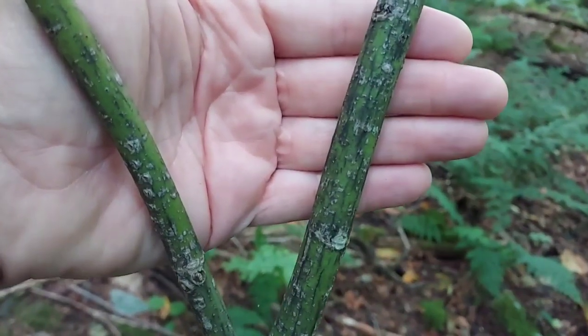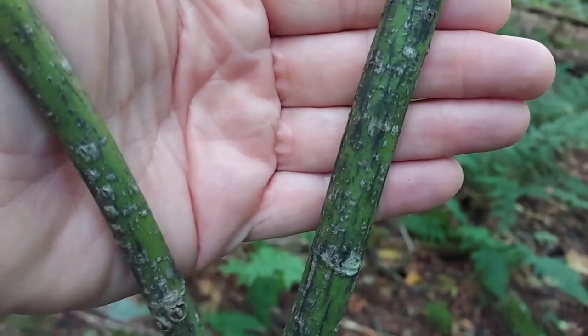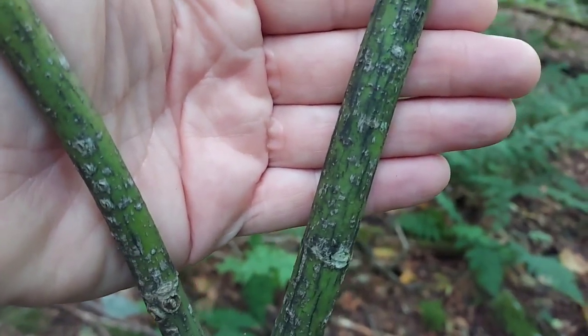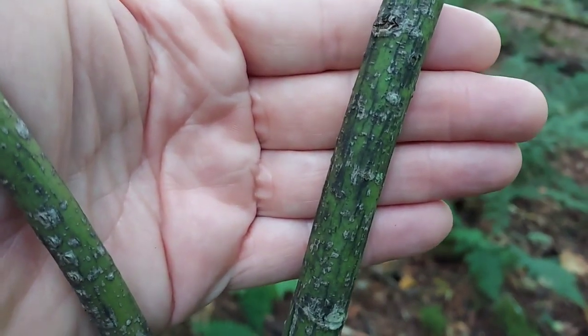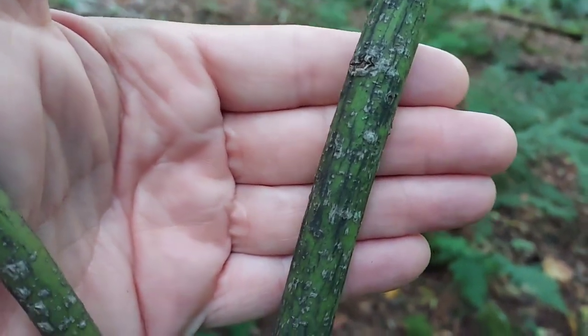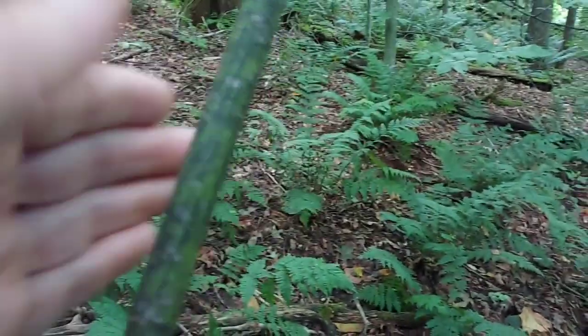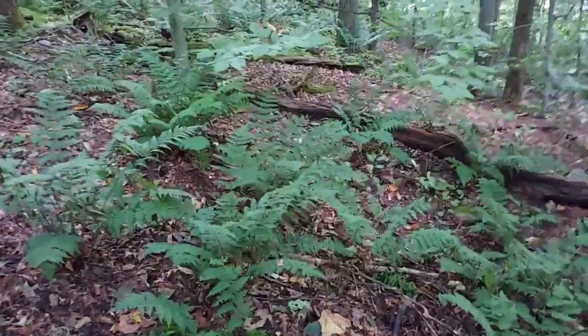So here's our stripes. I did a winter study of this a couple years ago, and we looked at the bark and some fallen leaves in December of 2019. So green stripes with purple or almost black stripes as well on these younger branches. And sometimes the older trunks keep that color, sometimes they don't. Some of the ones here are turning more brown.